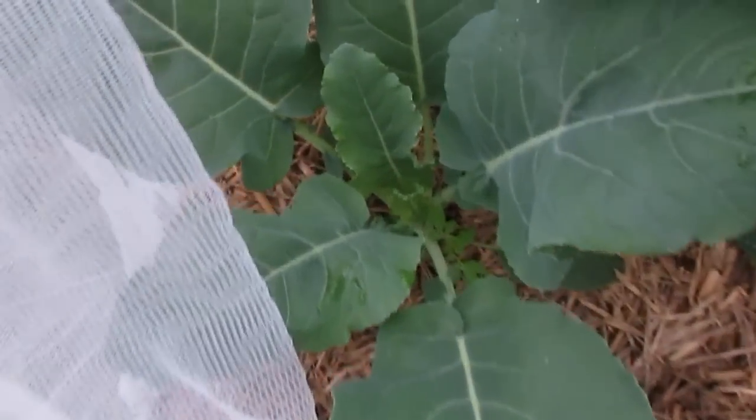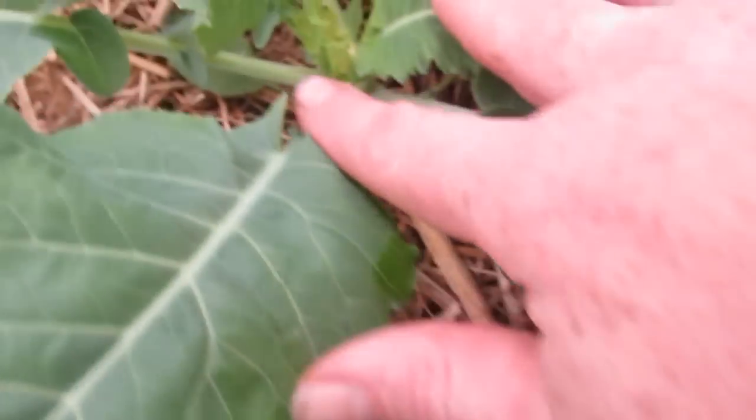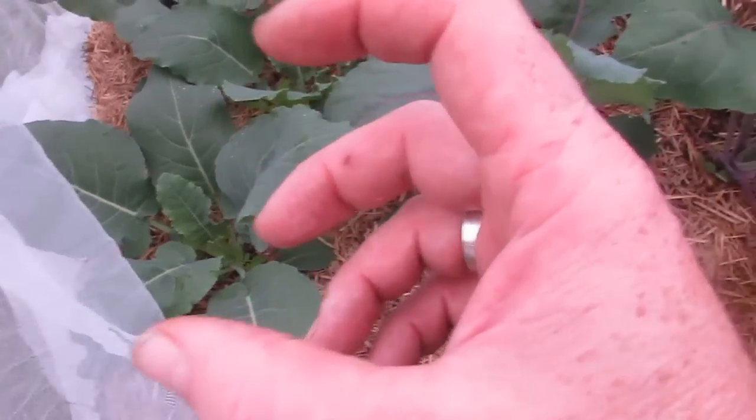Up this end here, we've got some collies, and we've got some little heads forming. This one here, I think, has also got a little head forming down in there. They look a bit young to be getting heads on them, so I think we'll only end up with small ones.